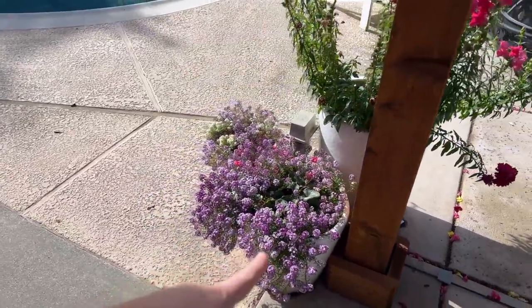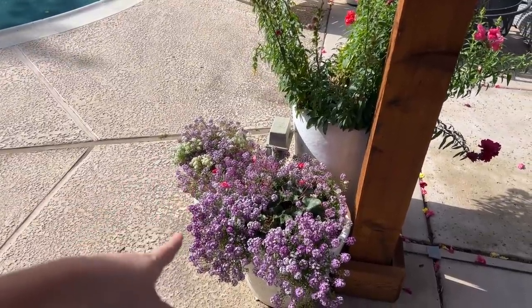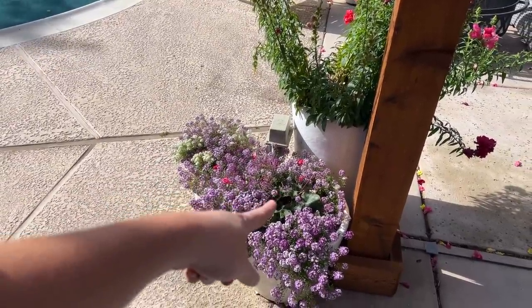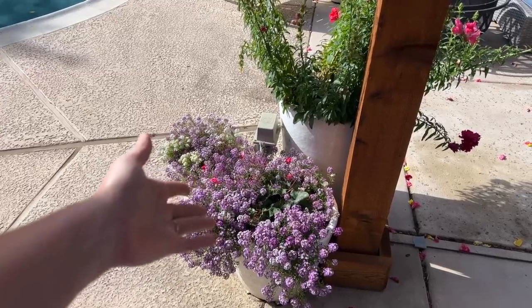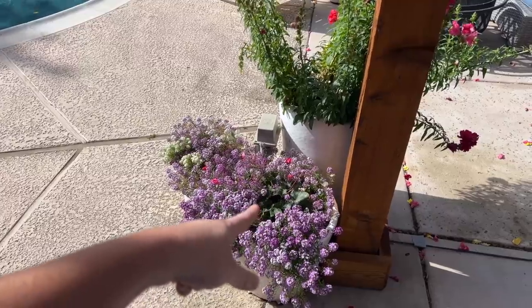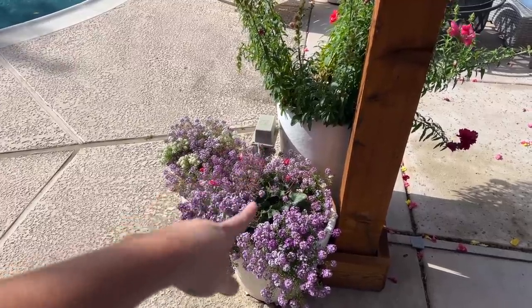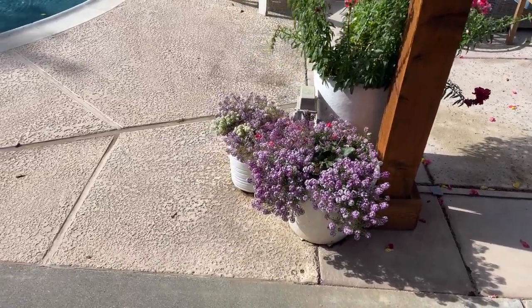I'll probably transplant the alyssum as well, just because it's doing really well. I have a spot in my front yard that I think it would look nice. And then of course I have a white cyclamen right there that's not in bloom right now, obviously, because it's getting too warm, but I'm going to transplant that to my shade garden by my front door, which is where I have other white cyclamen. So that is my plan for today.